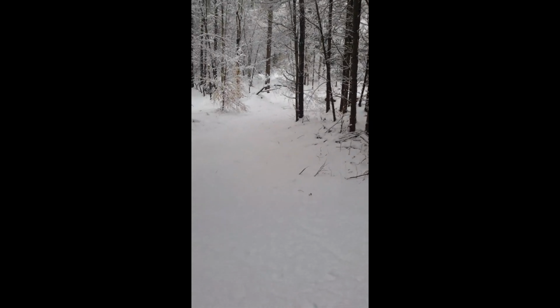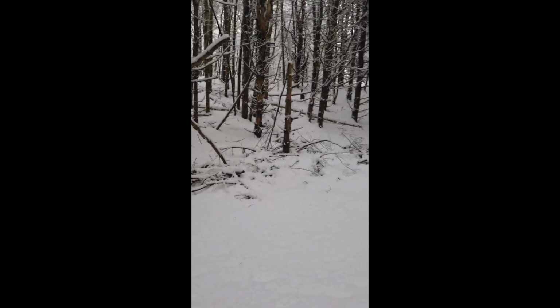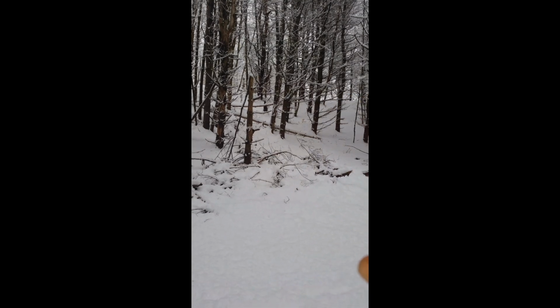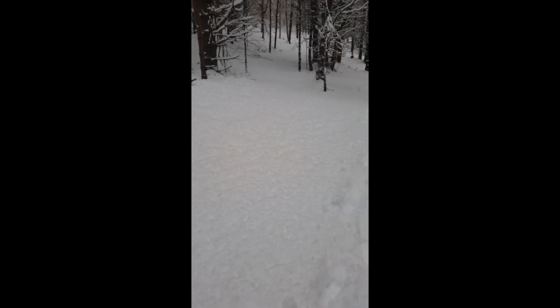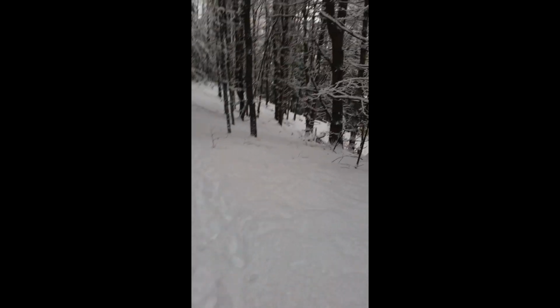Little plateau right here. Then you go up around the bend here, and there's another plateau right up top, right there. Summertime, there's lots of ferns here. The deer seem to like to eat them for some reason. Good. Sorry guys, trying to watch where I walk too. Booby traps.